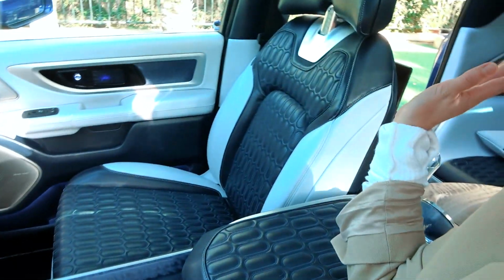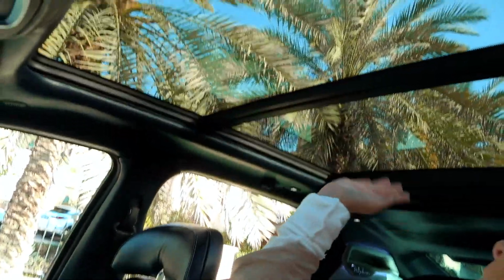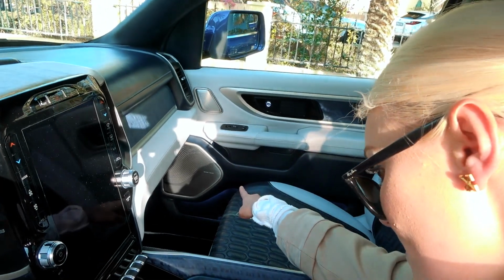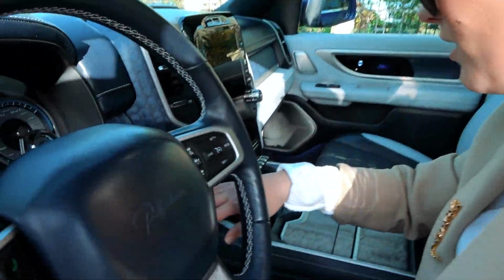So I'm not a fan of the front, as you guys can tell, but I do love the features and the back. I think it's got a lot of space, it's very pretty. A huge sunroof here, that's very nice. And you've got the nice little digital displays here for each of the passengers. You've got Harman Kardon surround sound, and all of your auxiliary ports and all that functional stuff. Right, let's start her up, shall we?